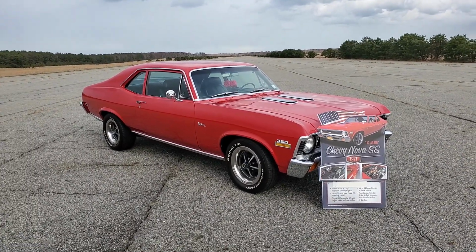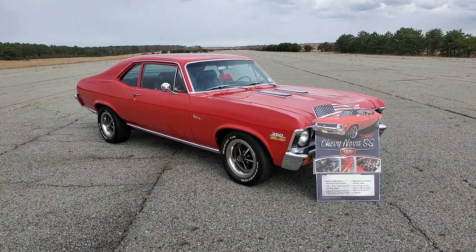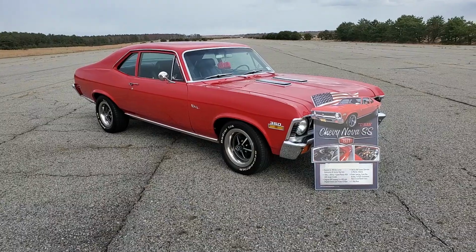Today we have a gorgeous 1971 Nova SS. It's fully documented and beautifully restored. Got the owner here of many years. He's going to tell us a little bit about it. How are you doing today? Oh, good, Mike. Very nice to see you again. So tell us about this bad boy.